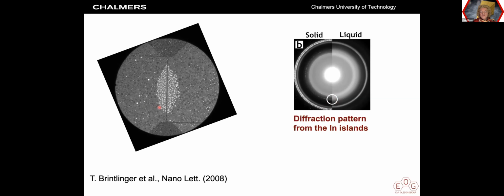This means that when we look into this dark field image, we understand that these indium islands are in the liquid state. Then we have an isotherm of 156 Kelvin. Sorry, it's Celsius, 156 Celsius. And then we go into the solid state.